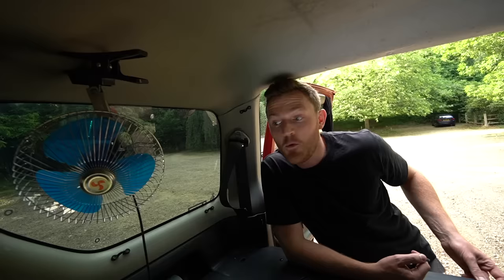I cannot imagine doing that at a campsite or at a wild camping spot because, yeah, it's not very quiet. This is home for the night, ladies and gentlemen. With the mattress now in, I'm lacking a little bit more headroom. Oh my God. Oh mate, this is not gonna be a good sleep.